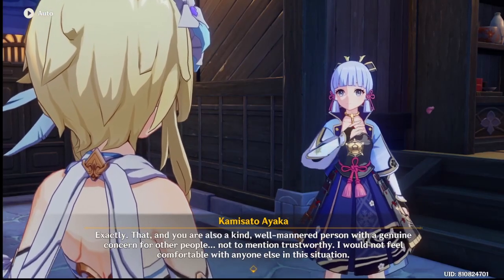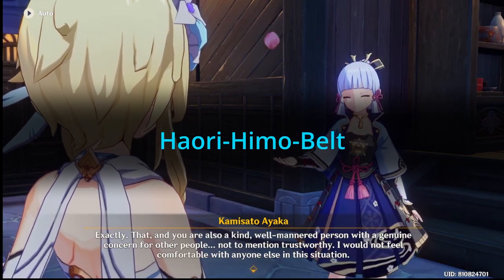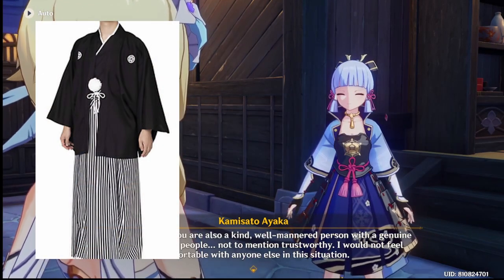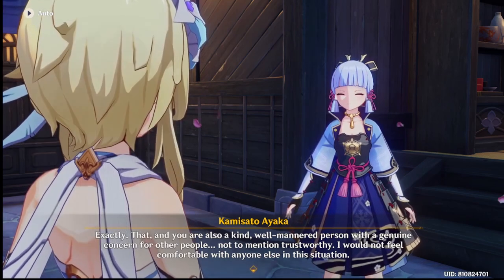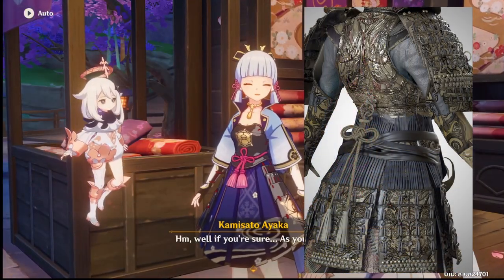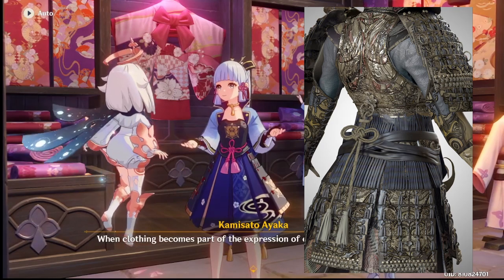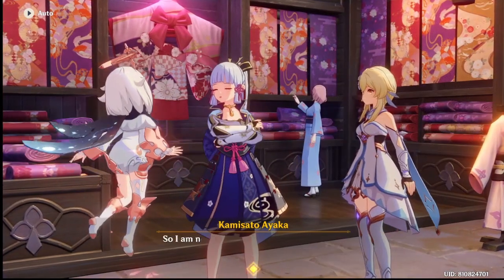Now I say a combination because it's also tied up like a haori himo. Now the haori himo is what you usually tie up at the front with two short cords, which attach to small loops sewn inside the garment. So my conclusion is that she's wearing an uwaobi, which is what samurai wear around their armor to hold their sword, that is also tied up much like a haori himo in the front. Number 8 is a continuation of the previous haori himo.